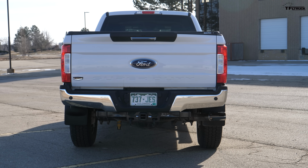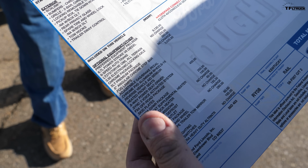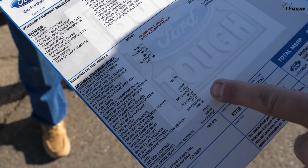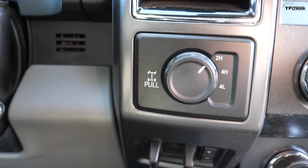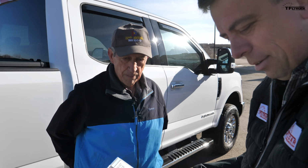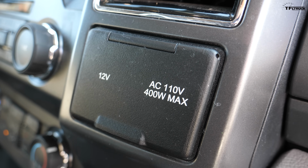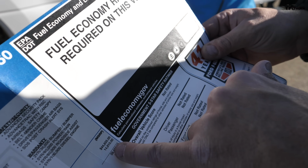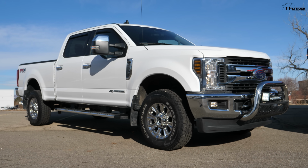Reverse vehicle sensors, heated front seats, fog lamps, adjustable gas and brake pedals. Also the FX4 package, which is kind of a good deal at $400, right? So you're getting some skid plates, some tires, and a rear locking differential, which came in handy when I was hunting, by the way. Absolutely, you've got to have that. And I like the 400 watt outlet, in case you need to charge something up. With the diesel engine, that was $14,800 of options, which is typical for a diesel truck.